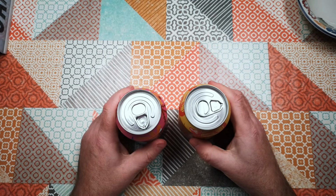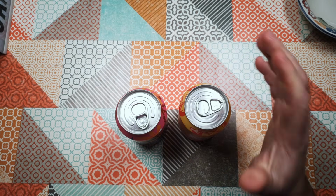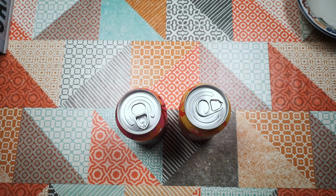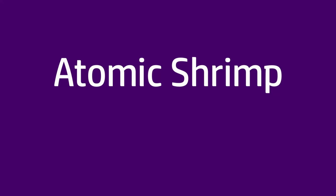Now, sometimes things on Weird Stuff in a Can are weird things in a can. Sometimes it's the can itself that's weird, and sometimes it's just the fact that putting this thing in a can is weird. Today is an example of that. We've got curry sauces.